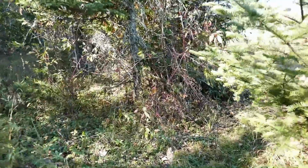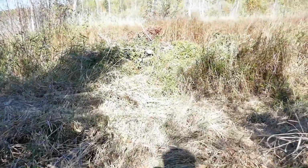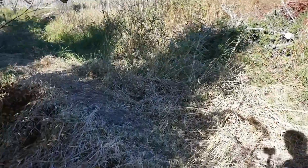We come around this last tree and we walk right up on the dam that I was mowing on this morning.